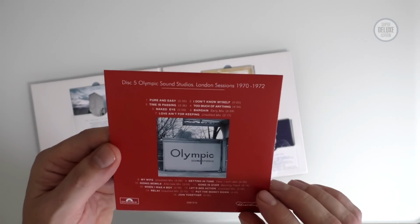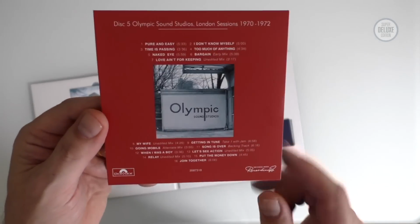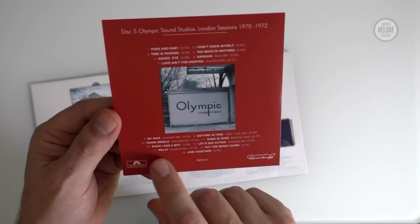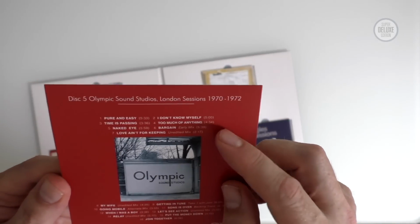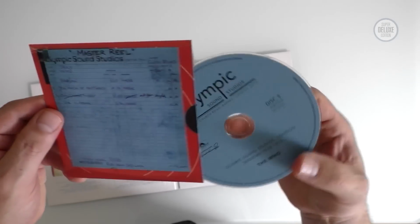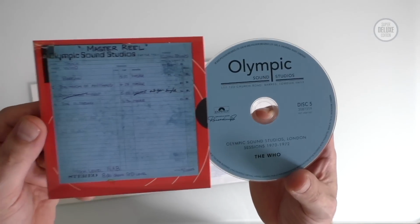So what we've got here, 16 tracks on this one. Unedited mix of My Wife, which is the John track. Relay, unedited mix, joined together. Love Ain't for Keeping, unedited mix. Loads of early mixes. So very interesting. There you go. So this has got the look and feel of the Olympic Studios.